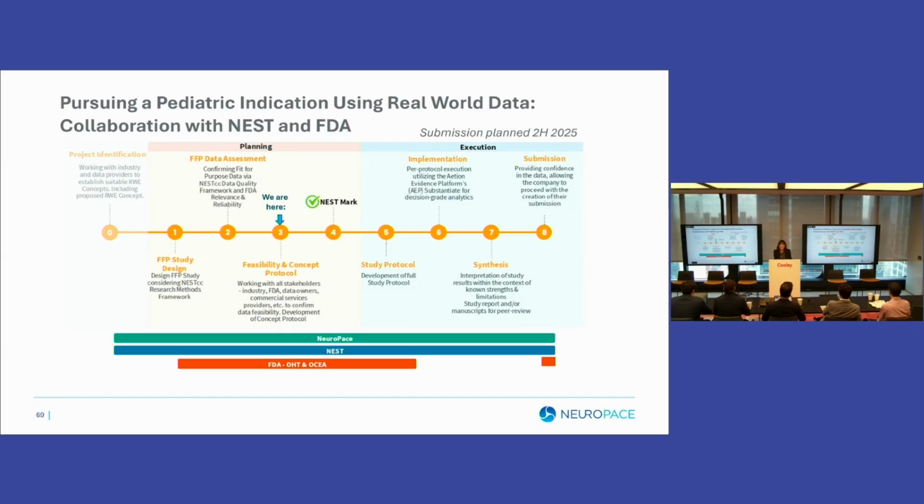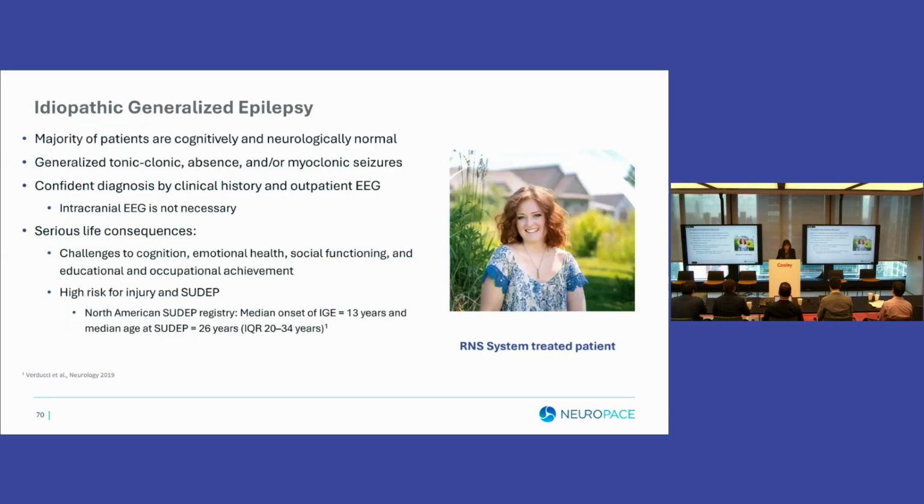And what that means is FDA has agreed in principle that the data is available and that they will accept that as sufficient. We then execute on that. We implement, we do data analyses along with NEST and provide that data to FDA. It has moved along since the data already exists. We believe that this will go very quickly and that we will be able to submit in the second half of this year. Now, there's some interest in idiopathic generalized epilepsy.